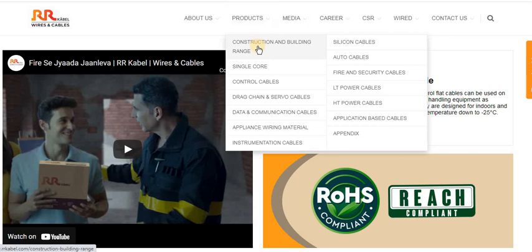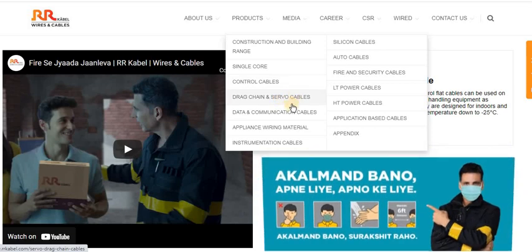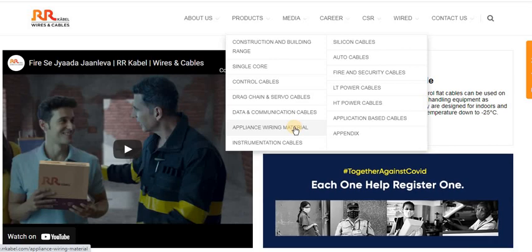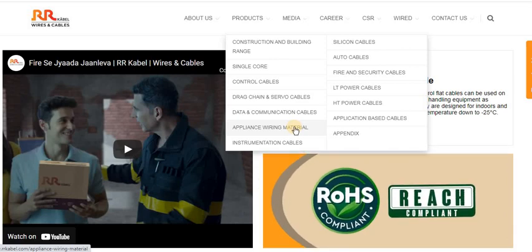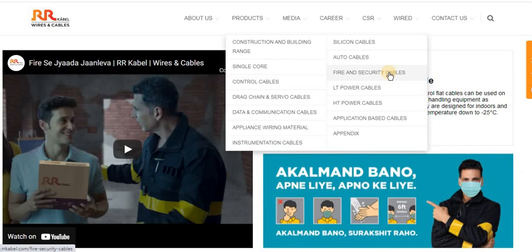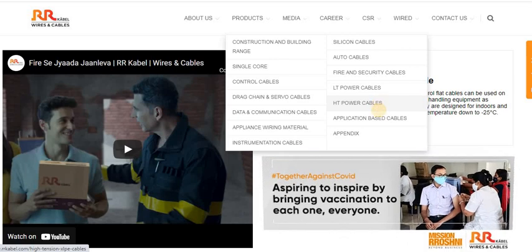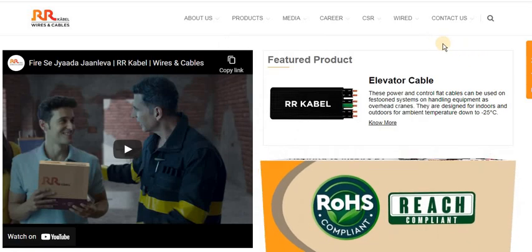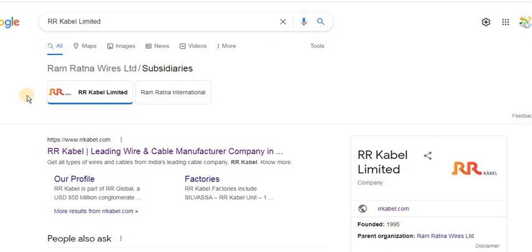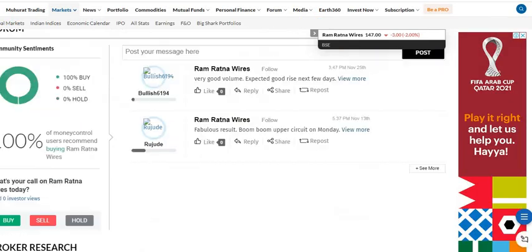You can see here their product range: construction and building range, single core wires, control cables, drag chain servo cables, data communication cable, appliance winding material. Mainly the appliance winding materials are manufactured by its parent company Ratna Wires, and instrument cables, silicone cables, auto cables, fire and security cables, low tension power cables, high tension power cables. They are into high tension power cables as well, and application based cables. So this is the cable profile of RR Cable. In the coming years RR Cable will perform. This is the right time to accumulate RR Cable. Currently it is available at an affordable price.